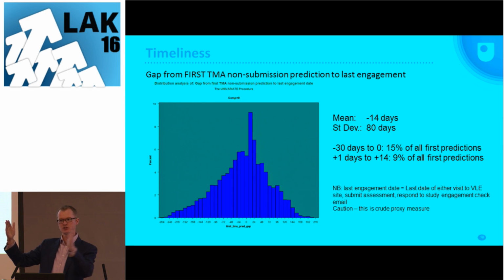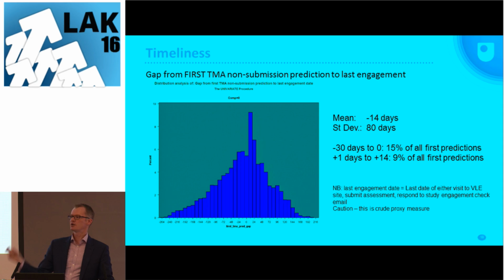So are we getting into a window of opportunity with the predictions around the time that those students might be making those decisions? We've conducted some research at the OU with students who have withdrawn from our courses that suggests that 40% of students who withdraw are thinking about withdrawing for about a month, and another 20% are thinking about that for 2 months.